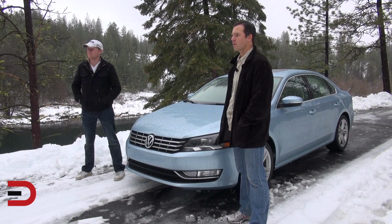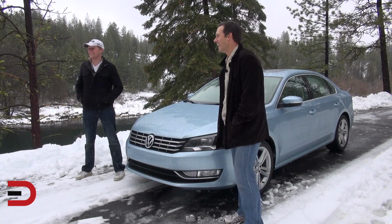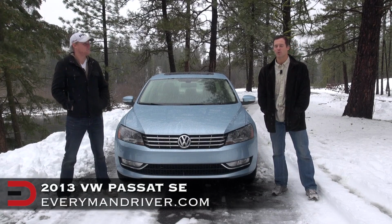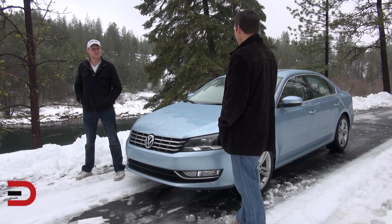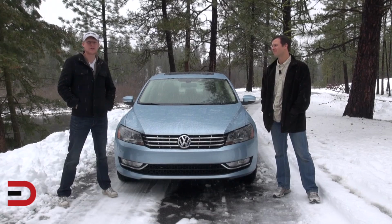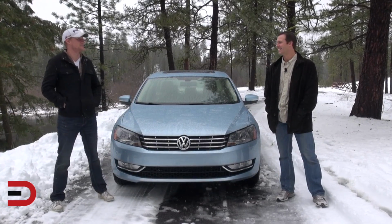And this week, Alex and I are reviewing the 2013, there's some wild geese in the background. We're reviewing the 2013 Volkswagen Passat SE with a moonroof, and it comes in a beautiful glacier blue, which is one of the few things I actually like about this car, Alex. Yeah, I would call it a baby blue. I think it looks awful, but I think there's a whole lot to like despite the color.